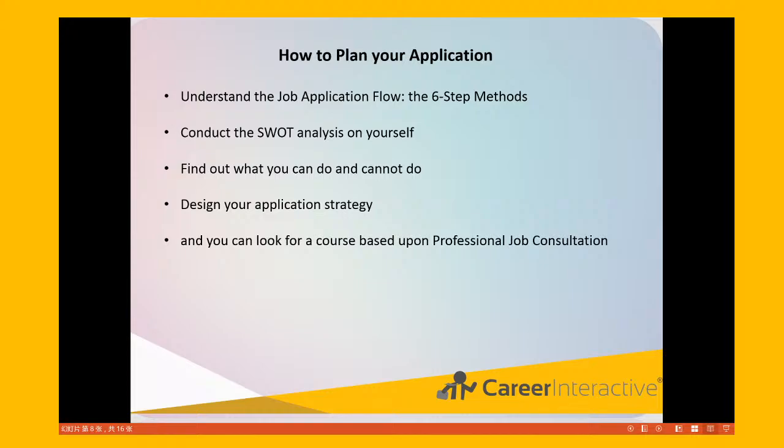And also, definitely you need to find out what you can do and what you cannot do, both in relation to the jobs that you can do and the jobs you cannot do, and also in terms of skills. And definitely you need to design your application strategy. So basically, be specific about by which time I should prepare my CV, by which time I should do really detailed research about the company and the position, and by which stage, what time period, I should practice the online test. So you need to tackle each step's issue accordingly, following a really good time frame.